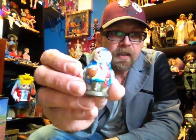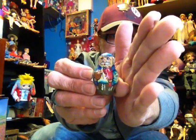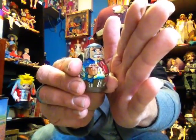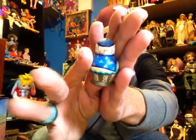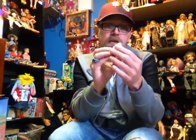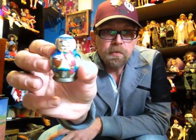Then I found this little nesting doll. He's got a little crab, a beer. I found him, and he is the appropriate scale for these guys. I think it'll work for SD. I'd even say it would work for MSD. So, really, another super cute find for my shelves and my diorama.